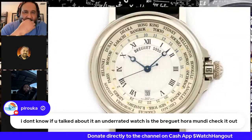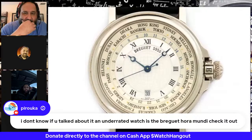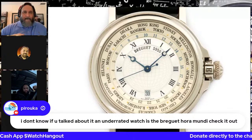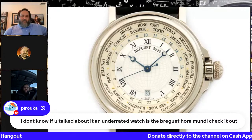But that's the thing, right? In the 2000s, Patek Philippe was doing crown guards on the Calatrava, and they did it on the 5110 world time. So I don't know if this is from that same era, or if the watchmakers were all doing it.